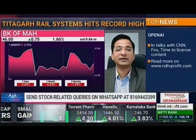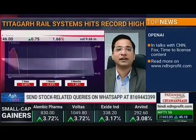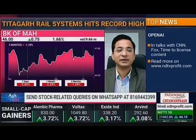So we have seen a good amount of rally in the last couple of months. The stock is now consolidating at a higher band of this rally. On the higher side, the major supply zone is placed at around 49.50 rupees. So once the stock crosses above those levels, then possibly we can see a rally towards a 65 kind of level on a positional basis.